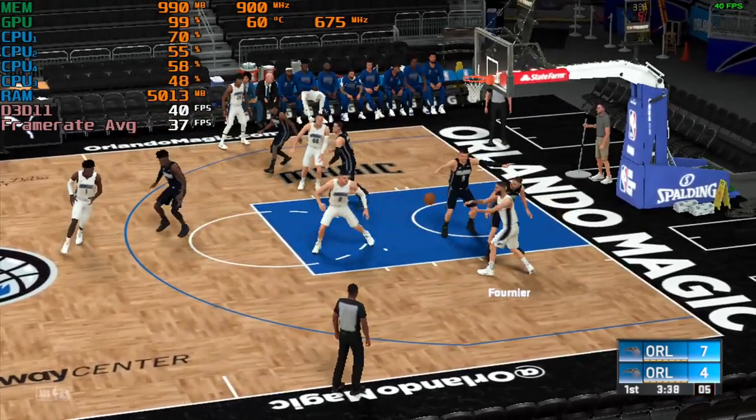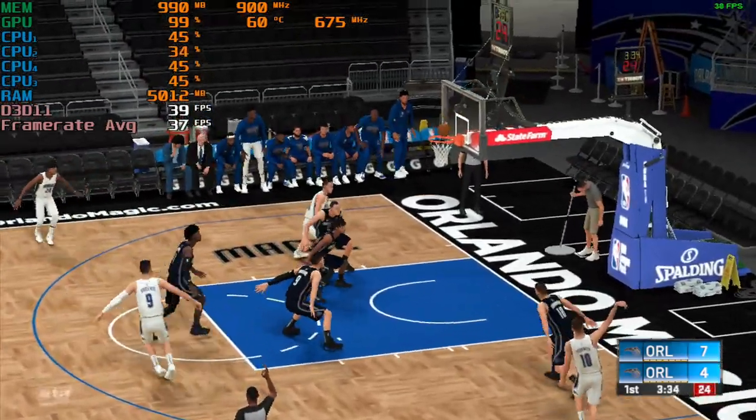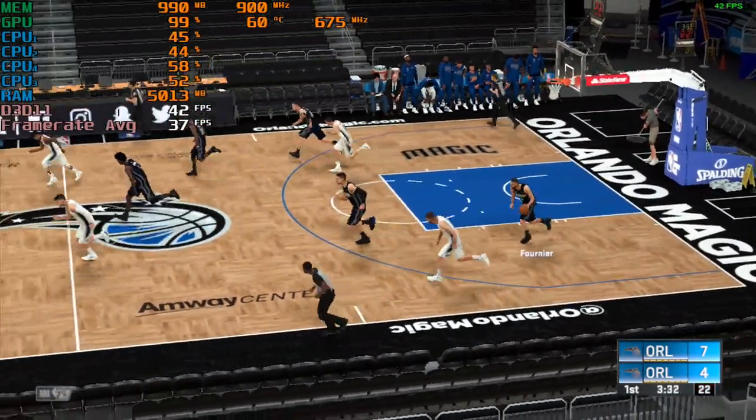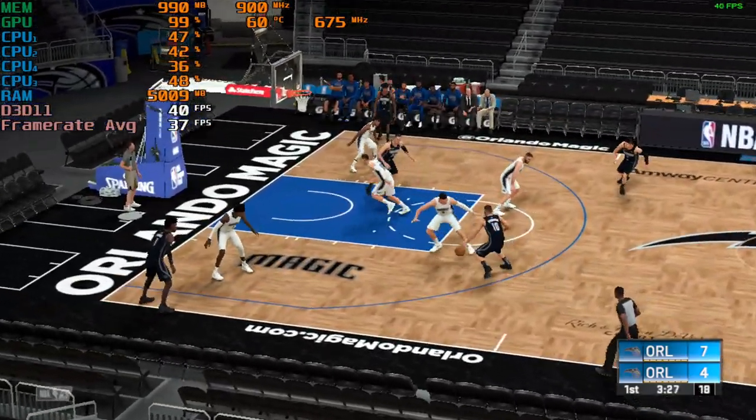Fournier passes to Vucevic. Lets it go with a three. No good. And Orlando will come the other way. Outplayed in the previous game on their schedule, losing to Chicago.